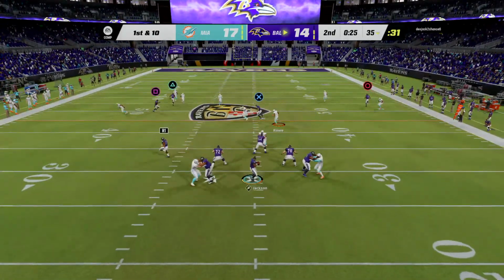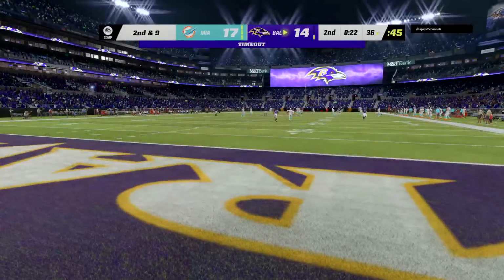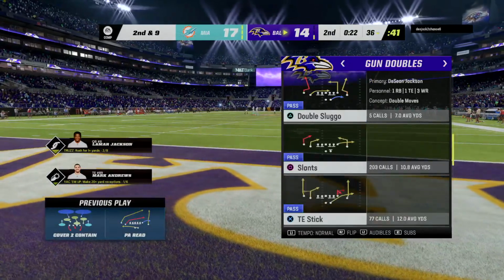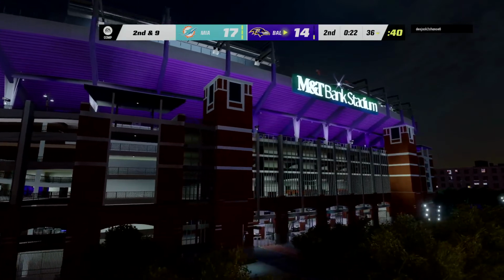Jackson on 1st down. Targeting Dobbins again, and he's got it again. Now another timeout called for by the offense. So that means they're down to 1 remaining here as we head toward halftime.